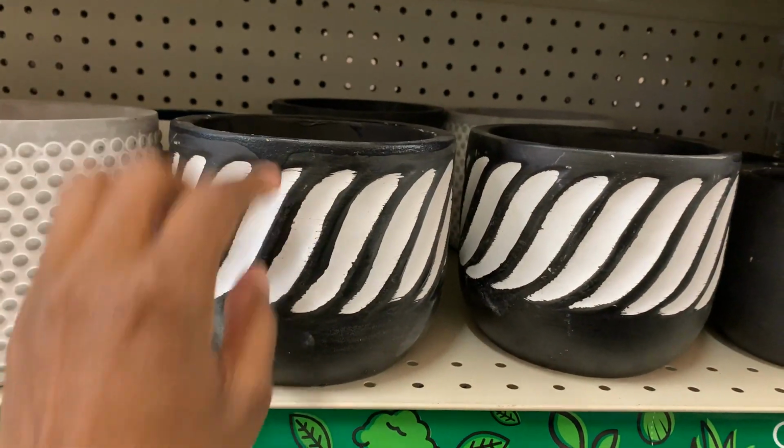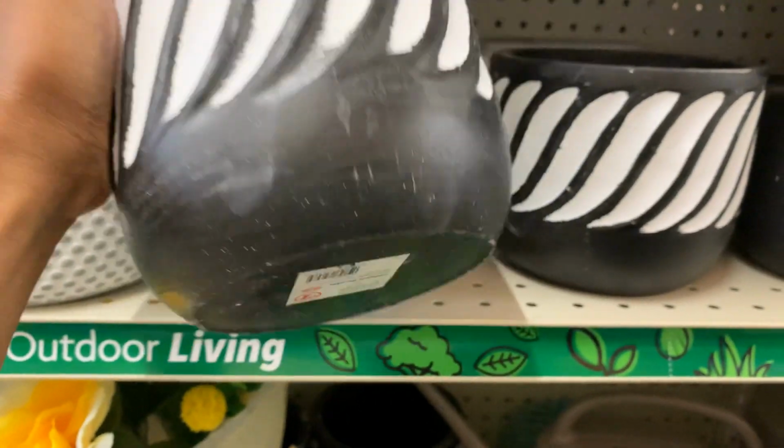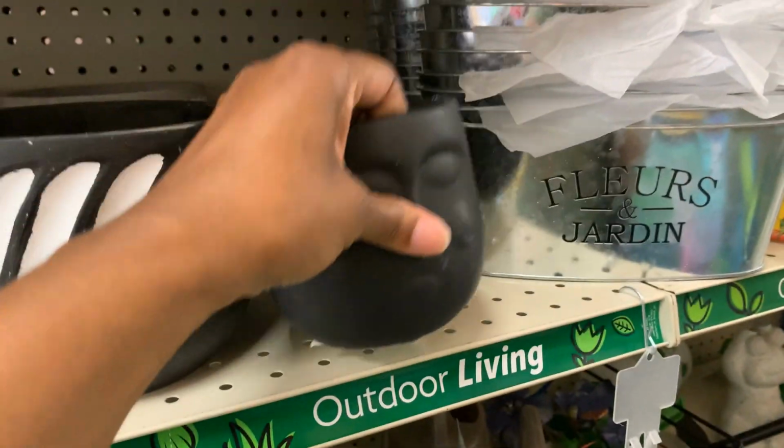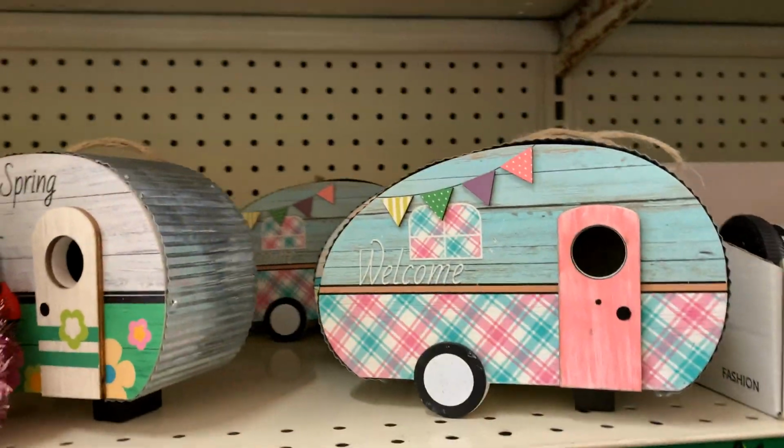This planter, I like a neutral piece, but you got to be careful. You got to look because you can see the paint and stuff dripping there. But that was like $7. This one, $3 right here. These I thought were so cute. I think we saw these last time, but they're still cute.